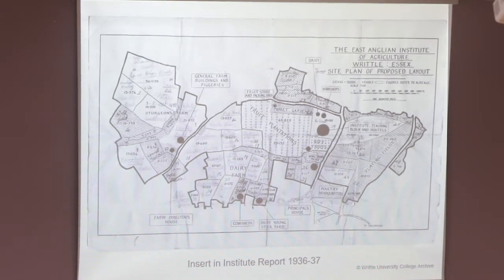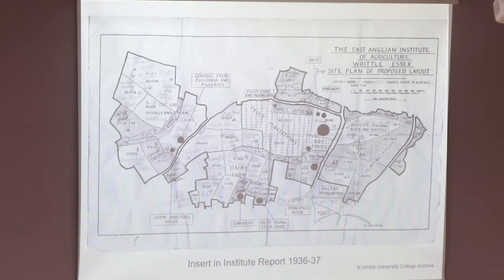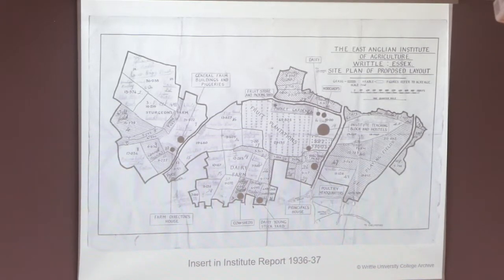Henry might be wondering, why was there not a farm? Well, they had actually already purchased a farm, but it wasn't working out very well, and it was sold at some earlier point. So they were relying on taking students to agricultural enterprises to do their teaching, and it was really felt that the institution should have its own farm.